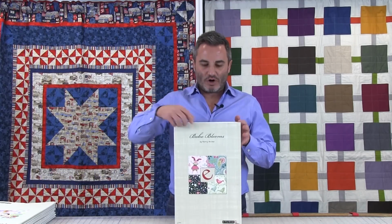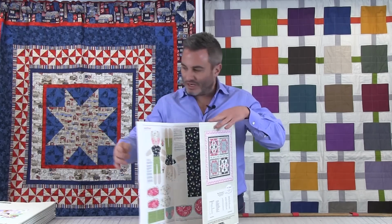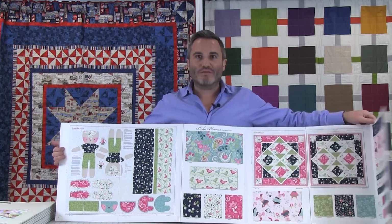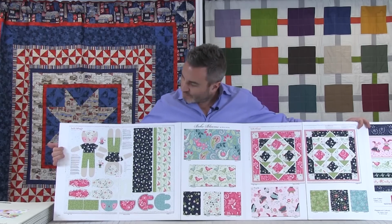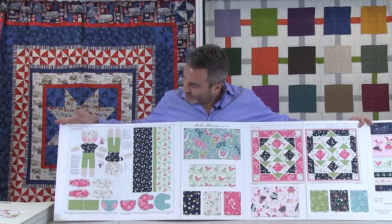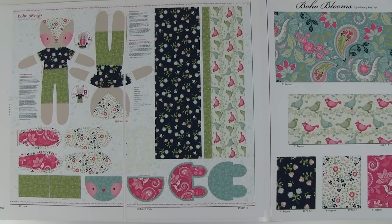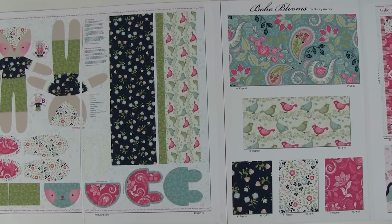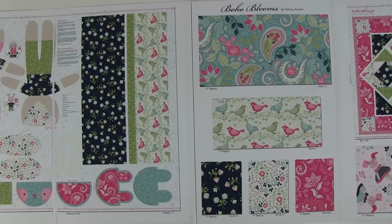Here we go. We got Boho Blooms by Nancy Archer. And this one is fun. We haven't done any dolls in a while, and I think we're going to probably see more of those. We have Charlotte Gould in the works. If you recall, I did a video of her. But here you have the engineered print with all the instructions and everything you need to make the doll. And then we have some coordinates to go with it, a paisley, some birds, little florals.